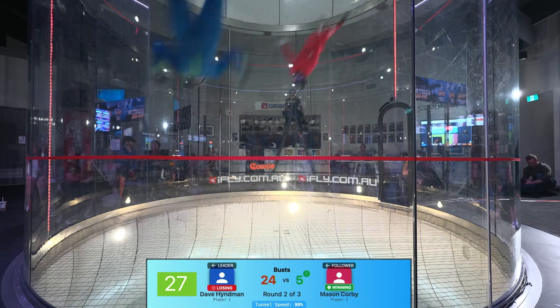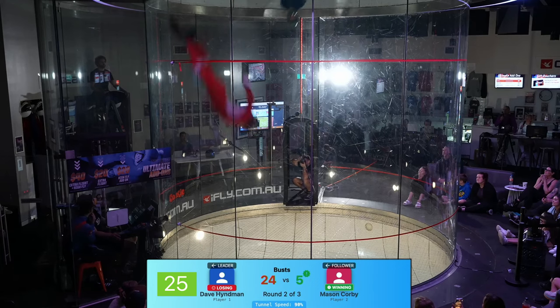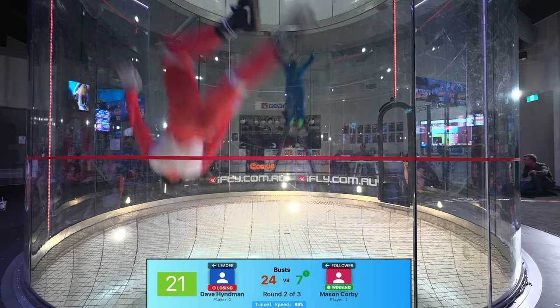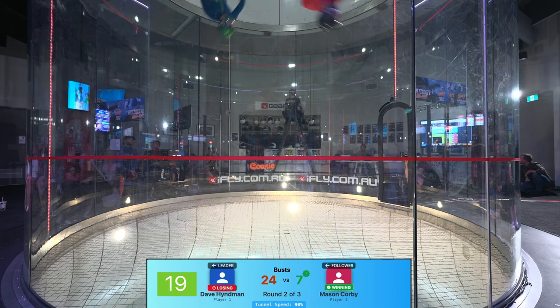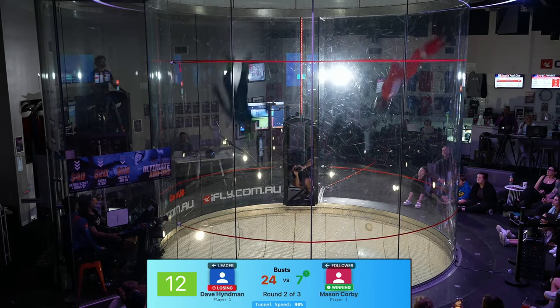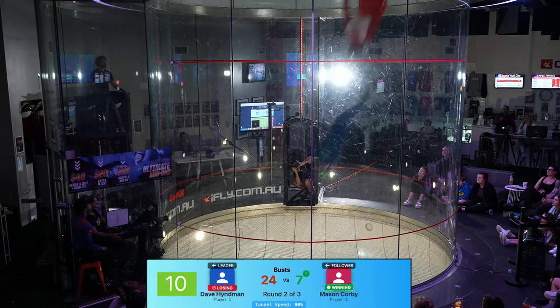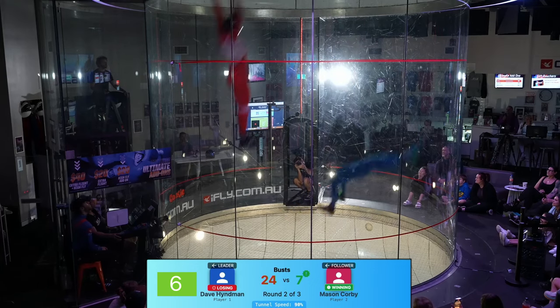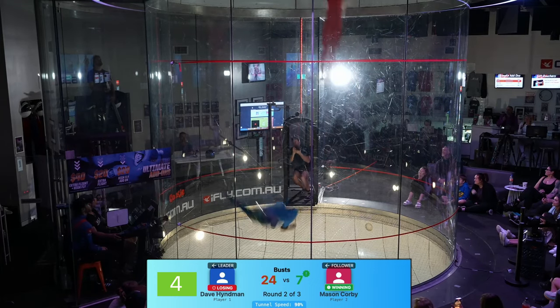Calm and collected. Oh, some extra spins, catching Mason out there. That was technical stuff. I don't know what it's called, but it looked epic. Couple more busts there for Mace, getting those points a little higher. As we come down to 10 seconds to go, round two, everyone. Nice, Dave. Getting a little bit more ahead on the lines, Mace. So tight.